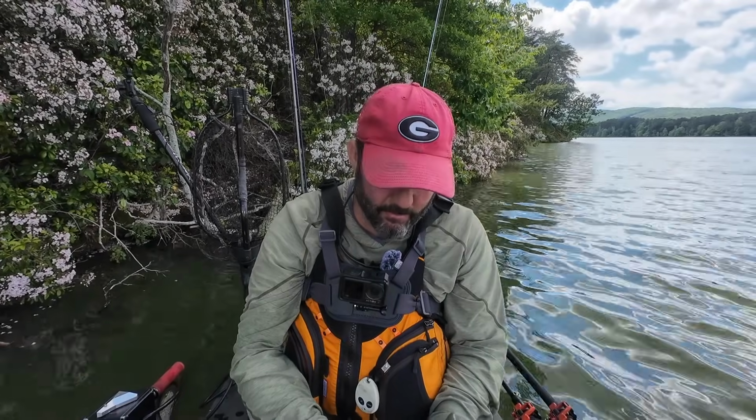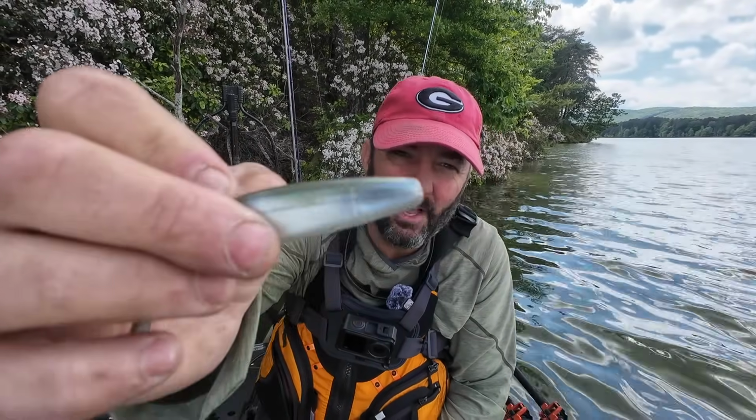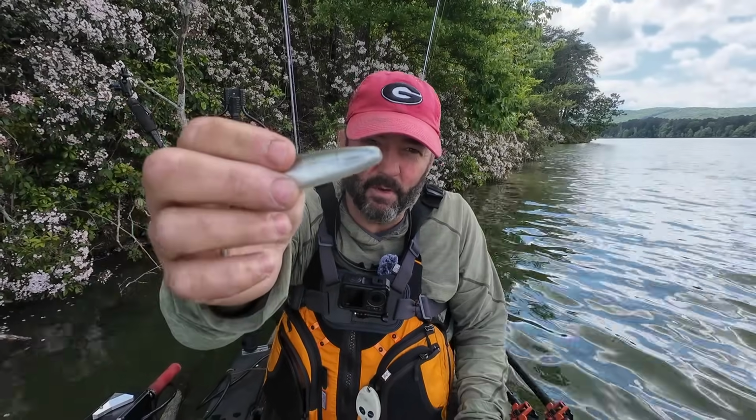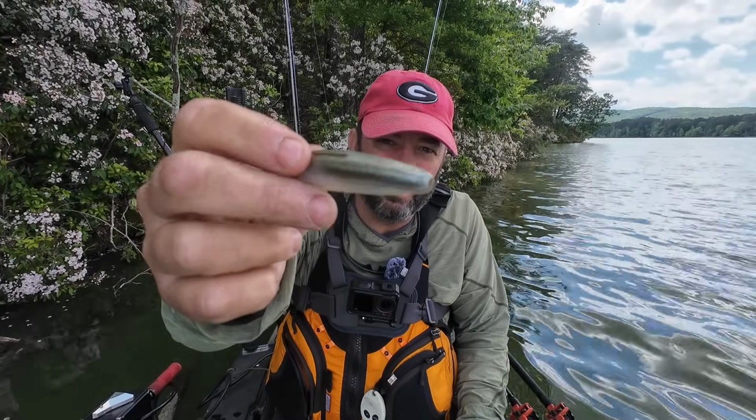Some type of shad color, something like that, will work just fine. I put it on weightless on a 4/0 hook. Matter of fact, I'll put the video on how to fish it right here, but I put it on a 4/0 offset round bend hook, or a 5/0 EWG, something like that. But I take this sucker and run it weightless, swivel about 18 inches up above it, and I just cover the bank with it. Parallel the bank, jerk, jerk, pause, jerk, jerk, pause.